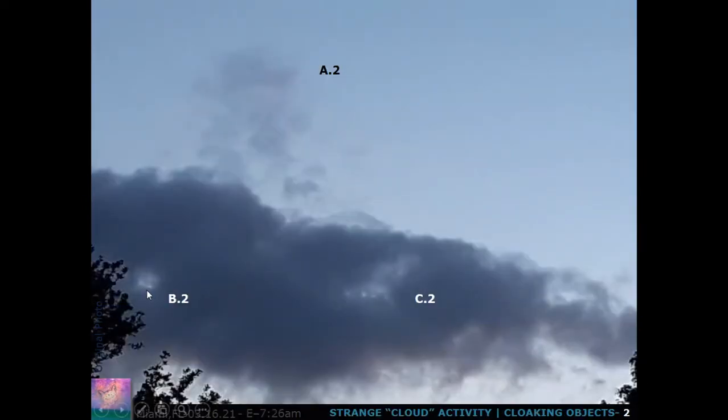So here we're going to zoom in on the areas B and C a little bit more. A2, we're going to see if we can get a little better glimpse of what's going on, but I think we'll just focus on B and C for now. Again, this looks like a crystalline triangle with bright points at the three corners, and it looks like something's trying to emerge here.